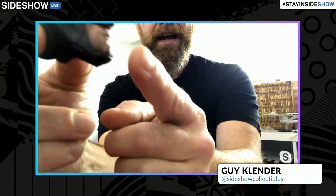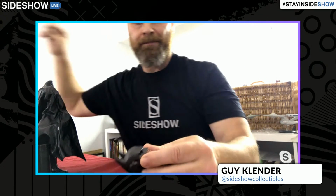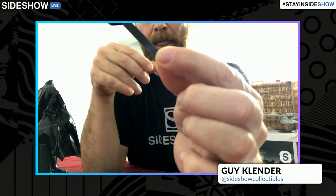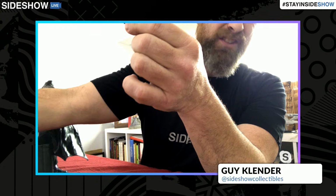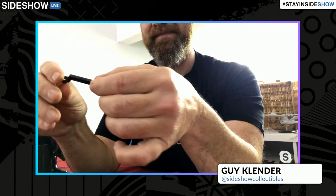Now, this one here is one that we can swap out. Inside your top tray, we have the 2 different faces. There's the neutral face, and then there's the growling, kind of more stern one.